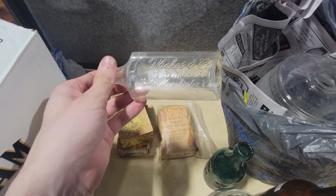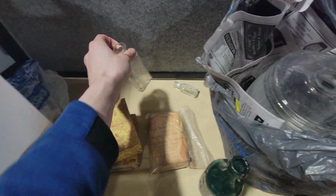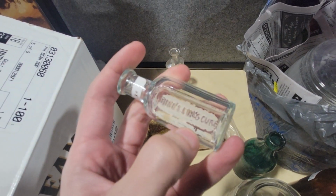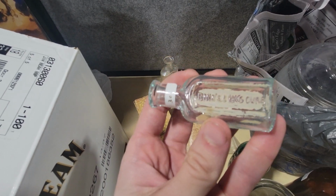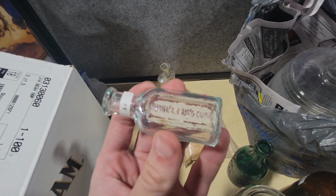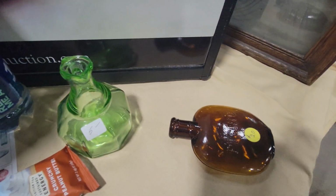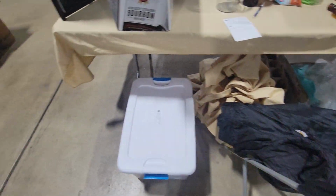Nice little South Manchester with a defect in the glass. Drugstore. This is a Bird's Lung Cure out of Norwich. It's got some stuff on it, but that'll come right off. Scrapes off with the fingernail. Bird's Lung Cure in the sample size. I have the bigger one that actually says Norwich. All that stuff, that's Evan's. We'll go take a little tour.